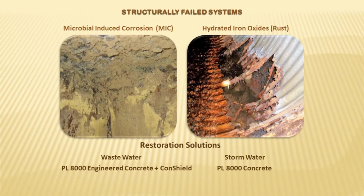Well, we do a lot of work in wastewater, and what we're looking at on the left there is MIC corrosion. I'm not going to spend a lot of time on wastewater because we're here with stormwater. Again, on the right, we're looking at hydrated iron oxides, rust, and failures of the pipe. That one in particular was in fairly bad shape. The invert was mostly gone, and we were able to save it and reline it.